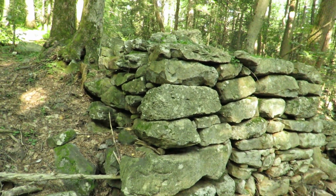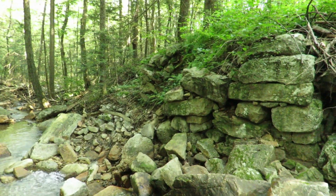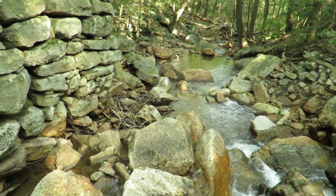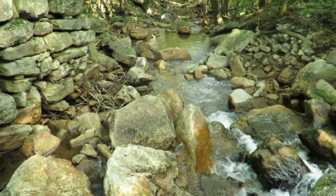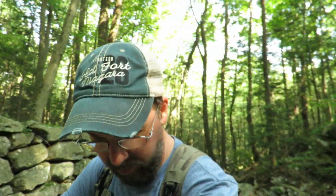To look at it from the other side. It's kind of intriguing to think what people might have lost or thrown in here, you know, centuries ago. You know, what could be down in here. But I am going to poke around a little bit in there, but I don't know that we'll find anything. We'll see. The water comes so swiftly down from here. It just kind of washes everything away.